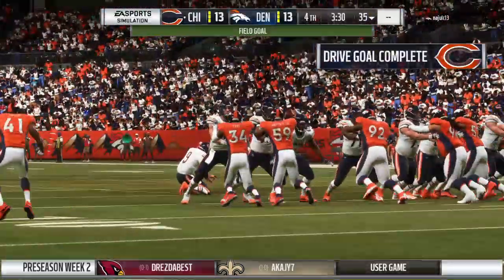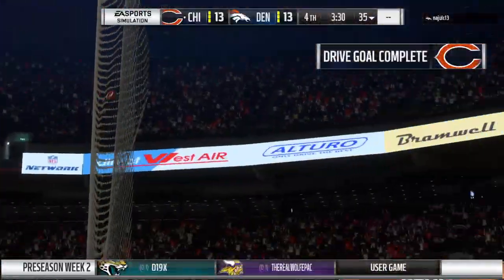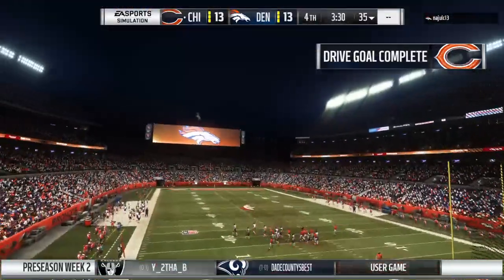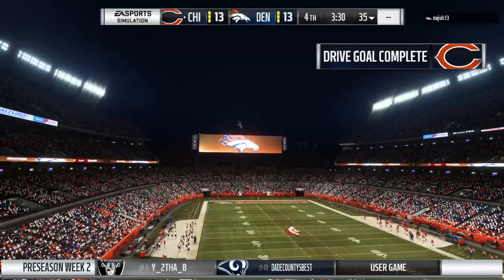Well, you talk about clutch. That one was right down Broadway, and this game's all even here in the 4th. Yeah, he didn't leave any doubt, did he? Good snap, good hold, dead center. Almost like a big-time golfer in a major, firing at a pin.